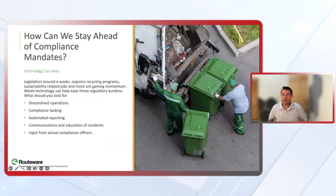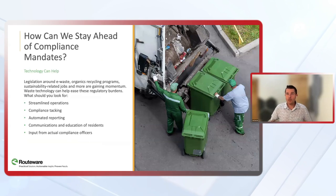The final question you need to consider before upgrading your system is, how can we stay ahead of compliance mandates? As legislation around e-waste, organics, recycling, and sustainability continues to evolve, the regulatory burden on haulers is only going to increase. Staying compliant isn't just about meeting the minimum requirements. It's about having systems in place that keep you ahead of the curve, reducing risk while staying efficient.